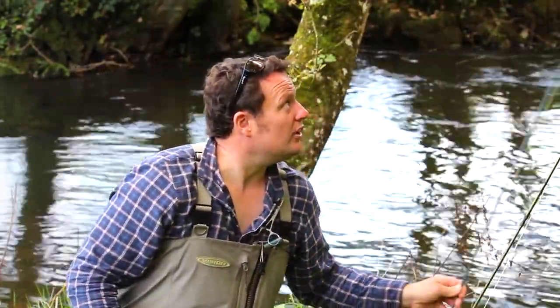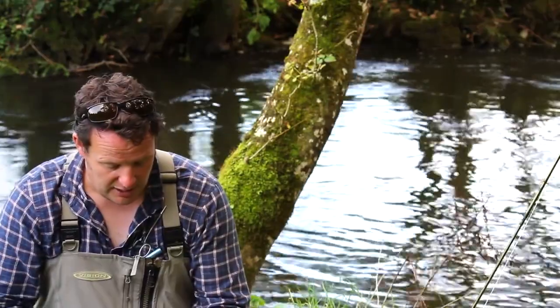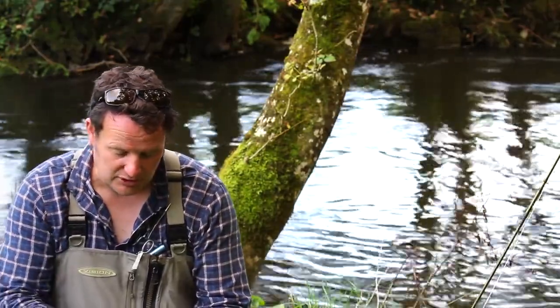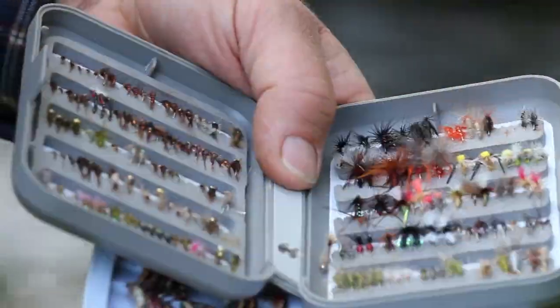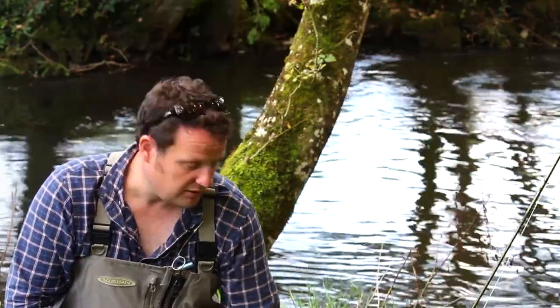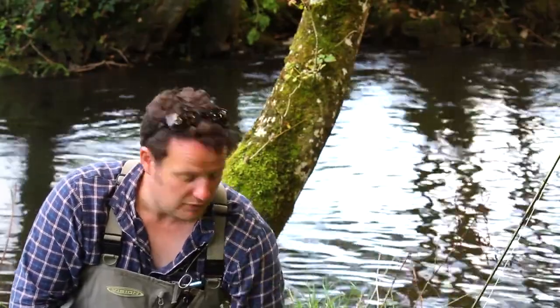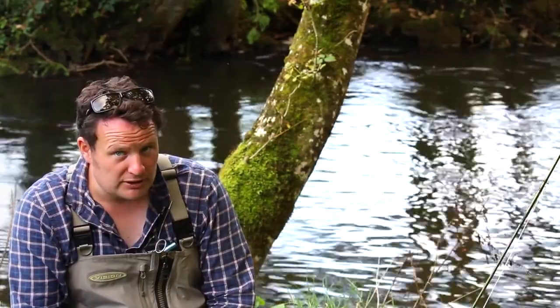The nymphs that I'm using are nothing deviating from my trout ones. So pheasant tails, hare's ear, some stoneflies, caddis. Dry flies, I've got klinkhammers, balloon caddis, all your standard small river flies. Nylon between 5 and 3 pounds. Make sure you've got a net. Hooks want to be barbless. That's all you need. Let's go and see if we can catch some grayling.